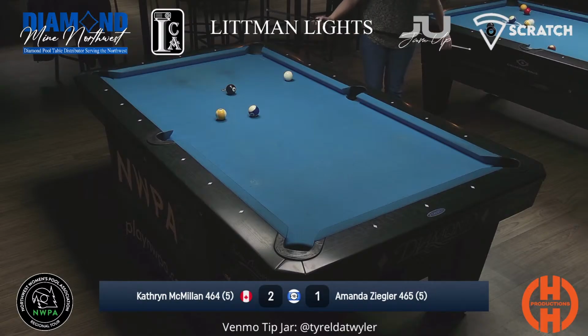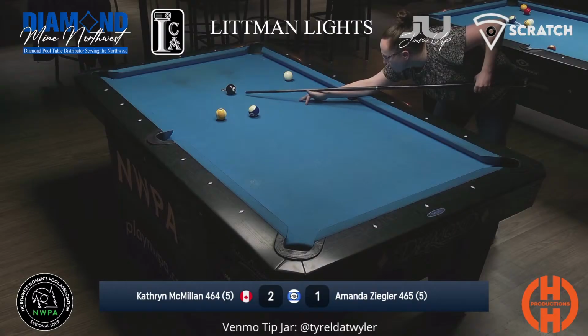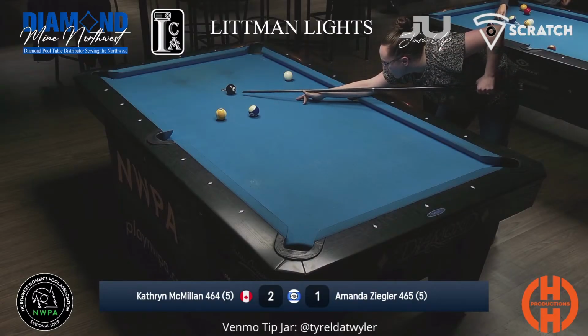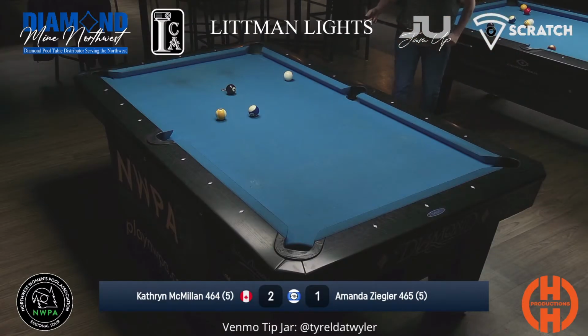All right, well, looking at it, so I think maybe it goes. No, looking at cut to the corner now. I think that is the direction she's choosing to shoot.